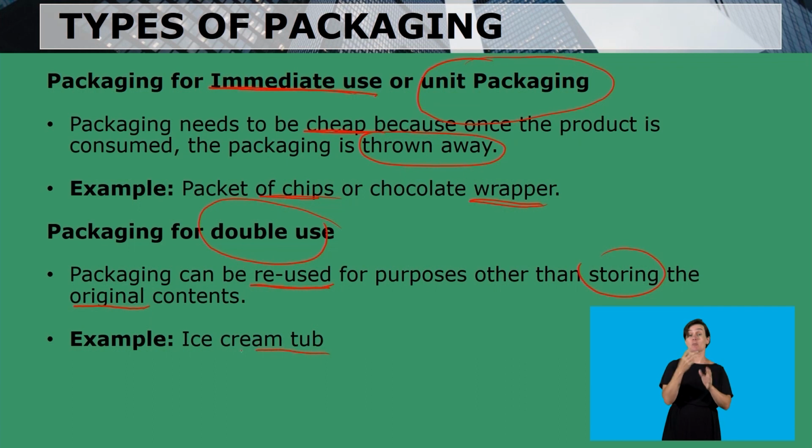Now, I am sure as you are sitting, you can notice a lot of packaging that you have bought but are now storing other things. An example is an ice cream tub. Now, you might note that when you open the fridge, you think to yourself, oh yay, we have ice cream. But when you open inside, oh, it's leftover food. Now that is called packaging for double use.